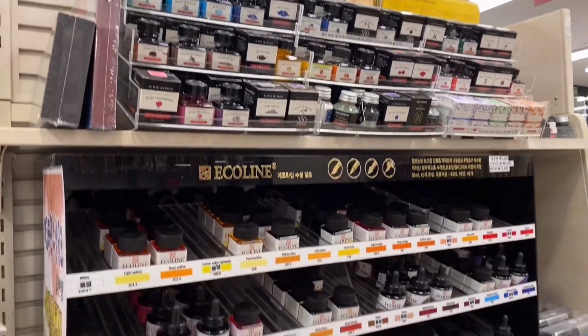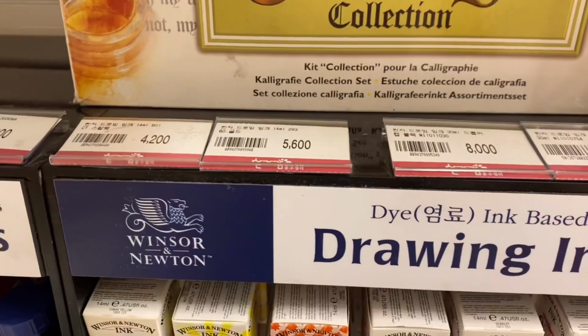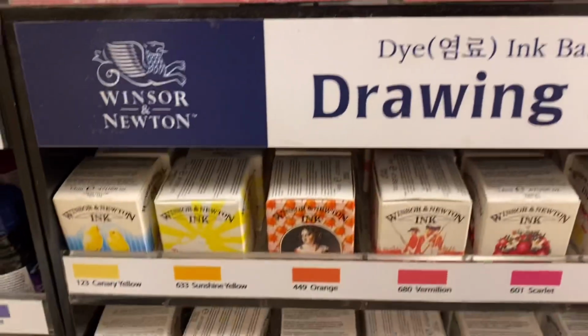So I did want to show you guys this. This is also the aisle where the inks are and all that stuff. So yeah, really wanted to kind of talk about that.